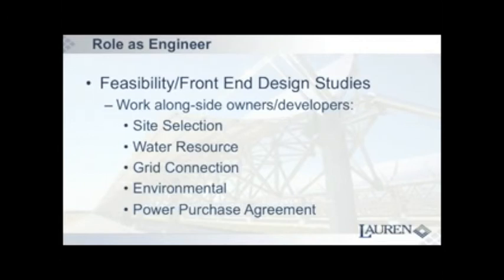We're also looking for a site that has a good water availability resource. If we don't have water available, and in the desert, water is a very precious commodity, we're looking for other methods, whether it be air-cooled condensing or something else, to be able to dissipate the heat that we get. We obviously want to be close to a transmission grid, so we don't have to build miles and miles of transmission. And then we want to be friendly to the environment. So we want to look through the environment, see what kind of environmental impacts we have, mitigate those as much as possible.